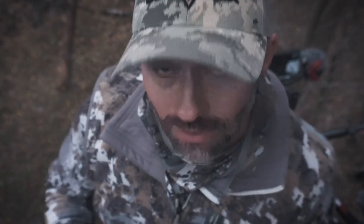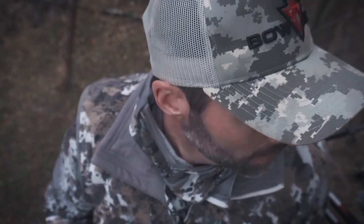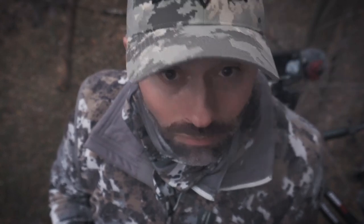I still have a little bit of light left. As you guys saw, I had that little 9 point come in, a decent 9 point, maybe 120 some odd inches. I'm glad it wasn't a huge buck, because that coyote came in and scared the buck off. I was going to shoot the coyote, but he got wind of me and bolted too. And that was cool.